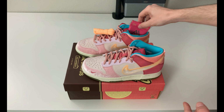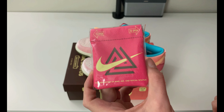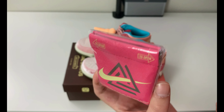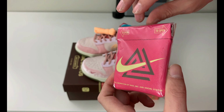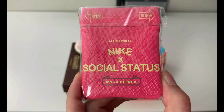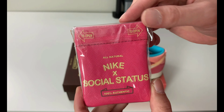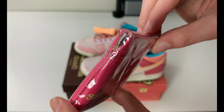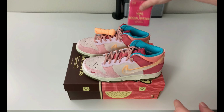And the little thing making noise here, crinkling, as you can see, is a little baggie, I'm assuming, to hold the extra laces or to keep stuff in. Maybe it's a money pouch, I don't know. But it's a cool little leather pouch, so it is leather. And you've got all natural Nike Social Status printed on there. Well, not on the actual leather thing, but on the bag itself. And there you go. A little bit of a metal clip right there, so you kind of open it. I think that's a really cool little accessory.